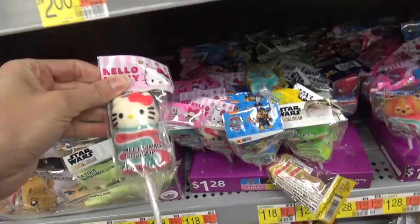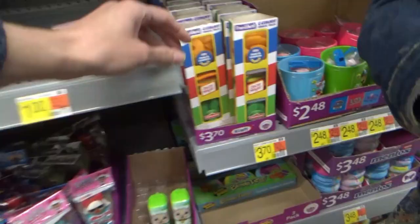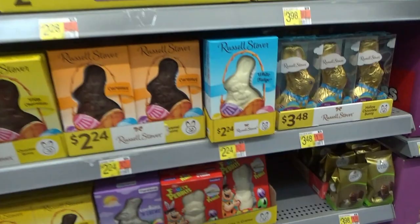Gummies? Oh yeah, sweet gummy sour pop. Block pops. What is this, like a push pop? Can you hand me that one? Which one do you want to see? This one? Oh, we have Oscar Mayer gummy snack pack. Chocolate bunnies. Oh, I forgot to look at the chocolate bunnies. Yep, lots of chocolate bunnies. Little baby bunnies. There's a Fruity Pebbles bunny right there.